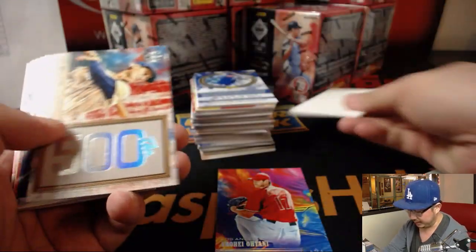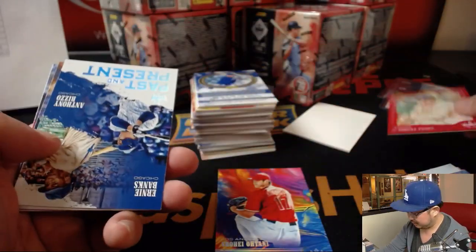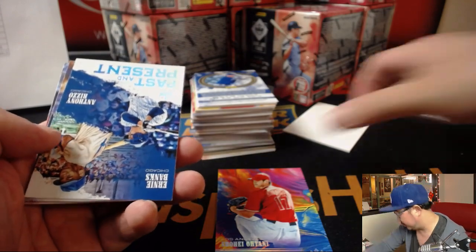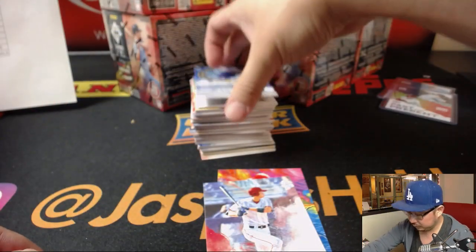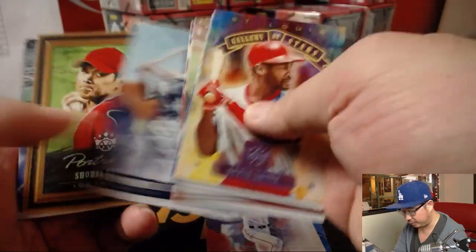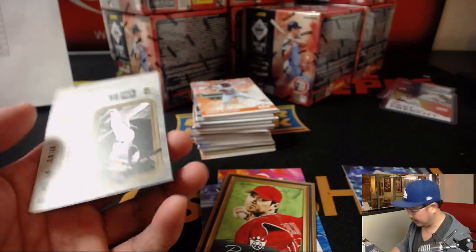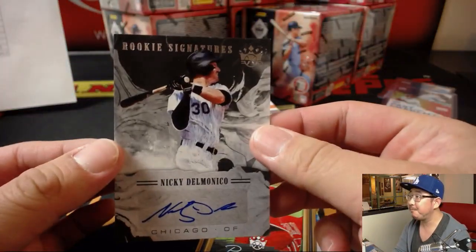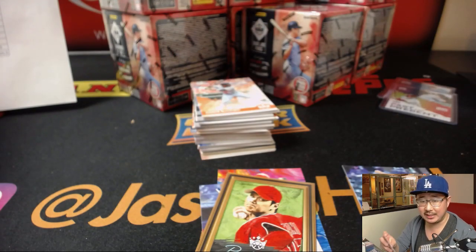There's Ohtani Aurora again. Johnny Pesky. Actually, set this one here. This needs to go over there. More Ohtani. Got Alex Verdugo. Could be the next big Dodger rookie name to emerge at some point this season. Portraits Ohtani. And an autograph for the White Sox, Nicky Delmonico, for Adam Wilson and the Sox.